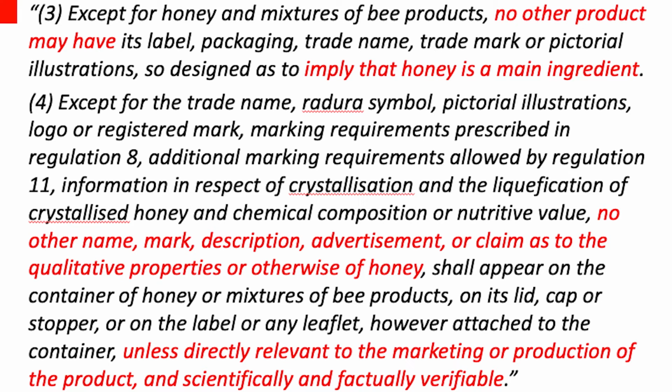And then except for the trade name, Radura symbol that relates to irradiation, pictorial illustrations, logo or registered mark, marking requirements prescribed in Regulation 8, additional marking requirements are allowed by Regulation 11. And these include information in respect of crystallization and the liquefaction of crystallized honey and the chemical composition or nutritive value. No other name, mark, description, advertisement, or claim as to the qualitative properties or otherwise of honey are allowed to appear on a container of honey or mixtures of bee products, on its lid, cap or stopper, or on the label or on any leaflet, however attached to the container.